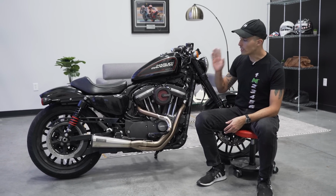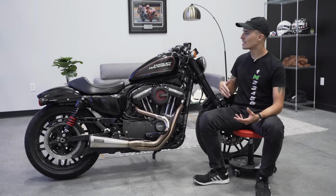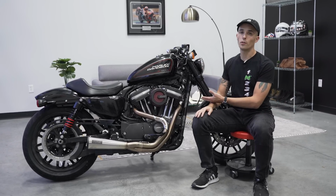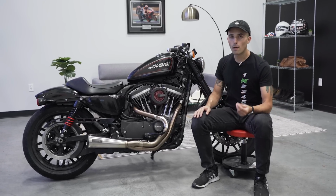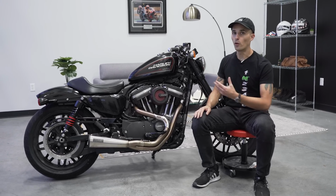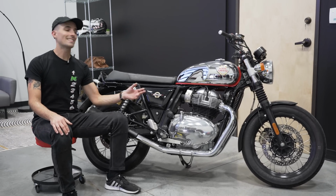You can change out to a chain drive, different wheels, different tires, get different bars, clip-ons. I mean, truly, as big as your desires are, you can probably fulfill them with the Sportster. So if you're trying to modify a bike, the Sportster is definitely a more superior option than the Royal Enfield. Now, that's not to say the Royal Enfield can't be modified extensively as well.